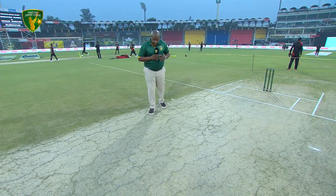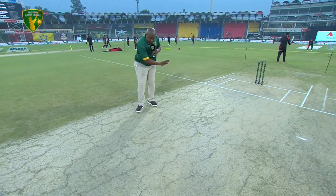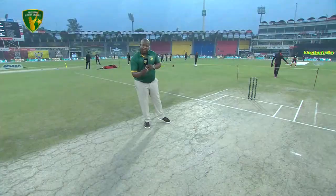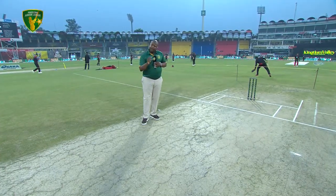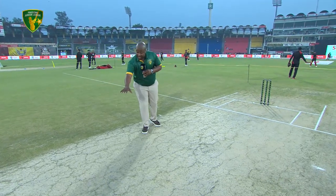Let's take a closer look at it, and you'll find similarities in all the surfaces that we've had. It's got a nice bit of green grass that's sparse there, but on the other side, which would be in line with the left-handers, and there's a few that'll be playing tonight, you can see there's a lot less grass. It's drier, and the surface underneath looks like it's probably got a lot less moisture than we've seen. Because of that, we've seen in the evenings that the seamers have got the ball to move around when it pitches in these greener areas.